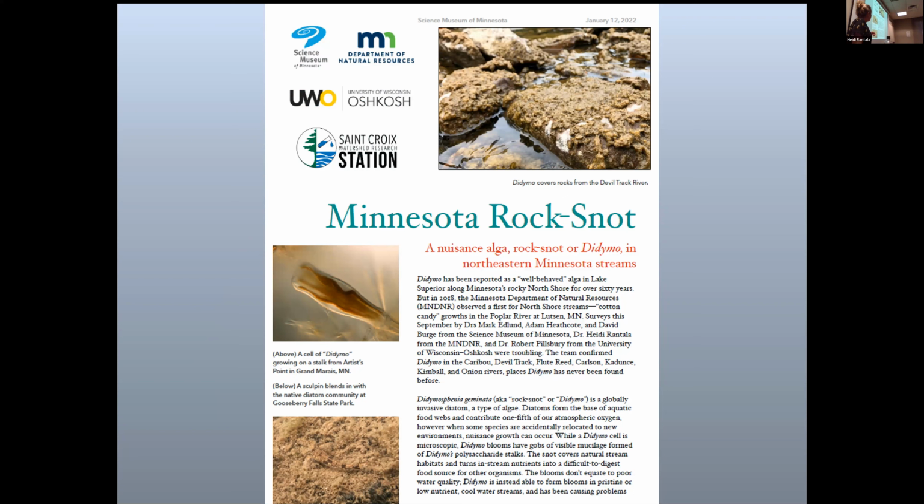It's a native. It's a diatom, so the blooms actually don't look green, they look yellowish to brownish. And if you feel them, even though it's called rock snot, it doesn't feel slimy. It feels more like wet cotton or wet paper tissue.